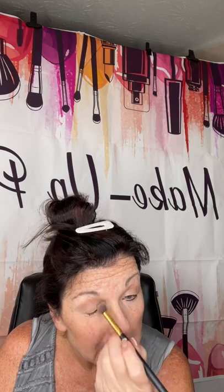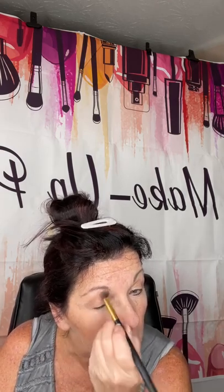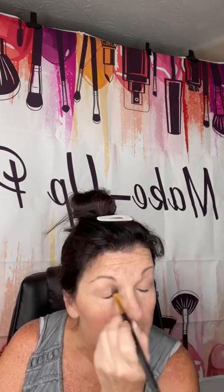Okay, now I'm just going to blend it. I'm just going to blend it all kind of over, up to the brows. Just kind of blending it. Going for that natural kind of bronzy look today.